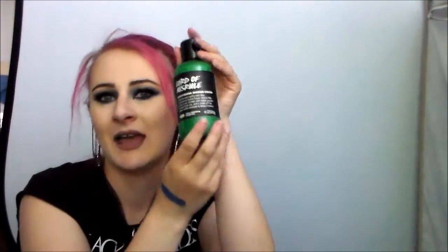Now, I have dry skin. I love the smell of Lord of Misrule. Oh, heaven. Heaven in a bottle. Like, seriously. Patchouli, black pepper, vanilla. Best scent combination ever. I'm obsessed with this scent. It came out in a bath bomb at like Halloween, Christmas time, and I was obsessed with it. And it's my favorite scent ever, and I'm so happy it's mine.